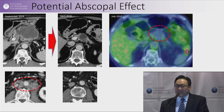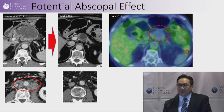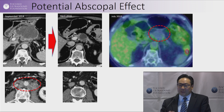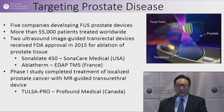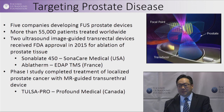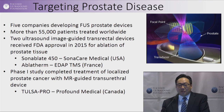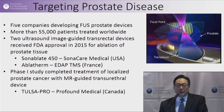Pancreatic cancer, I think, is a ripe target for high-intensity focused ultrasound because there are so few effective therapies. There's great potential in terms of drug delivery, immune response, and ablation. We're very excited about this particular application. Going on to something that's here and now, is prostate cancer. There are five companies that are developing focused ultrasound prostate devices. There's a large population of men who have prostate cancer.